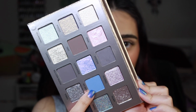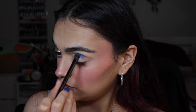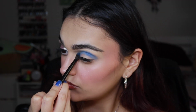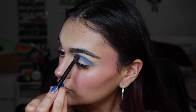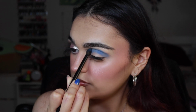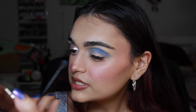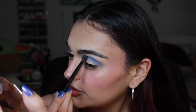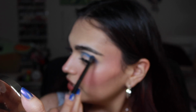It's like metal. I'm going to take this shade called Mi Amor. It's a very cool toned pastel-y blue shade. And I'm going to start packing this right on my crease, and start to blend this shade out as well. It's showing up very nicely. It's blending out very nicely. And I think it looks very nice on my eye. Actually, I really like this color.